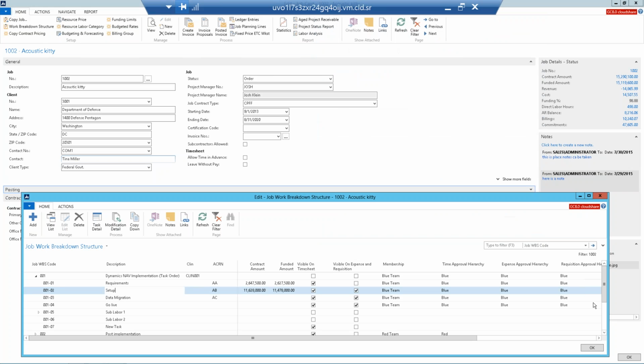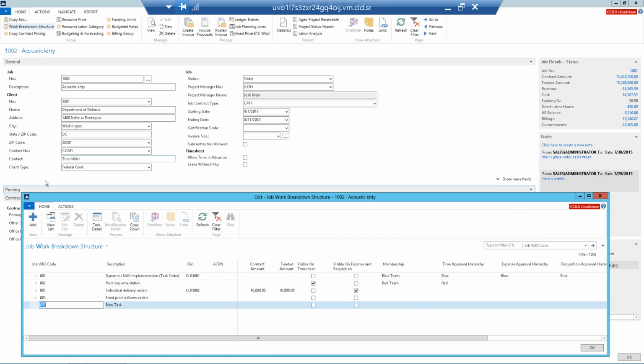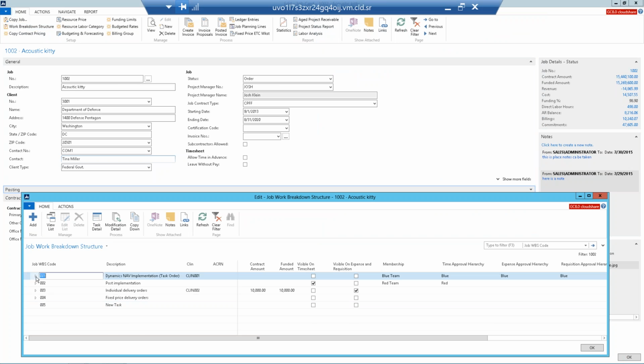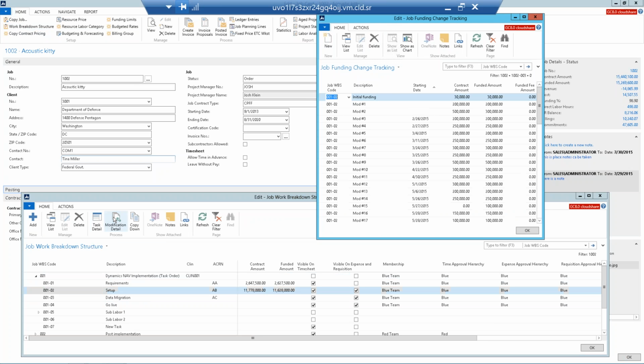And now once I accept this change at the WBS level, you'll see that at the overall job level it gets updated, and also at the individual charge level. So we'll say OK here, and you see it went to 15.4 and 15.2 million. And when I go back to that WBS, you'll see that that same hierarchy built this to 11.7, 11.6. So you're able to enter it at the detailed mod level. The system will roll it up to task or subtask, and then all the way to the overall job.